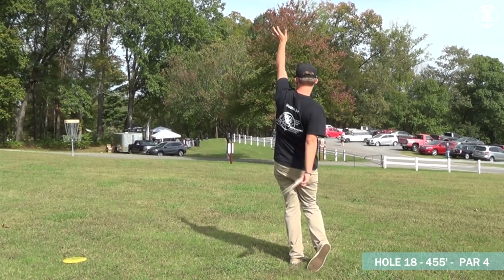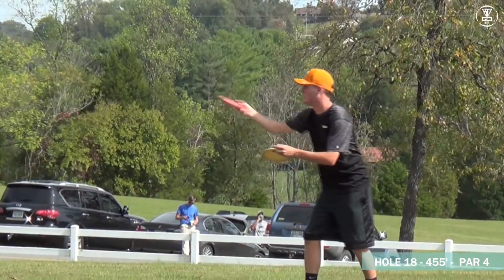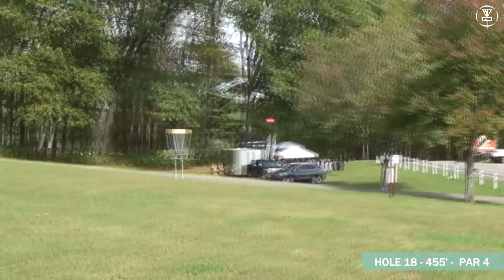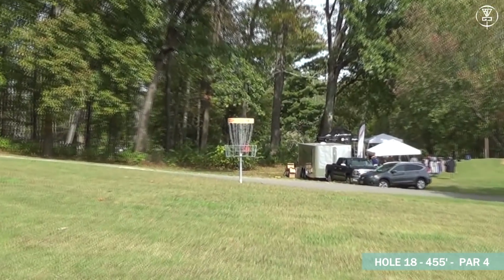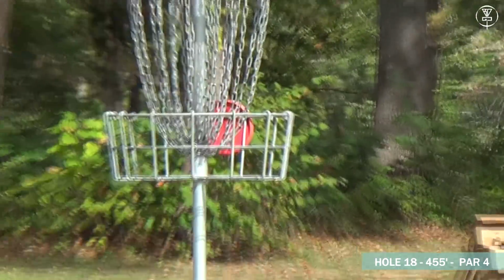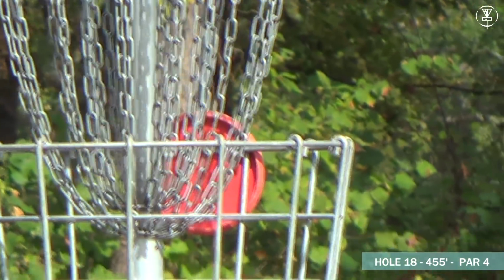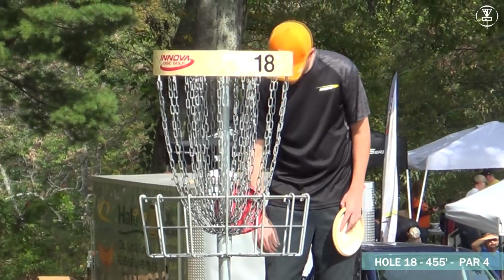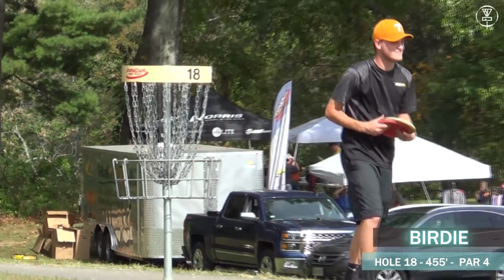Soft little jump putt. Tanner looking like he's running it as well. Hits the chains. And look at that. What in the world? This goes to prove that if you play on BDGC things happen. Oh, he's so disappointed. Oh my goodness. I could not believe that happened.